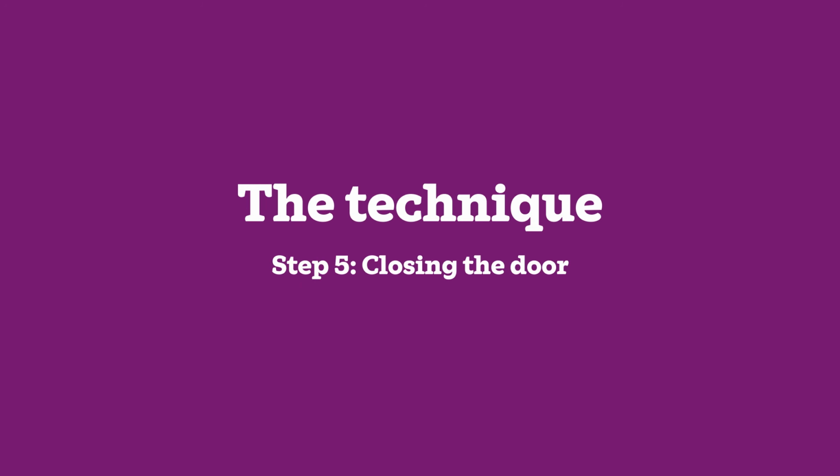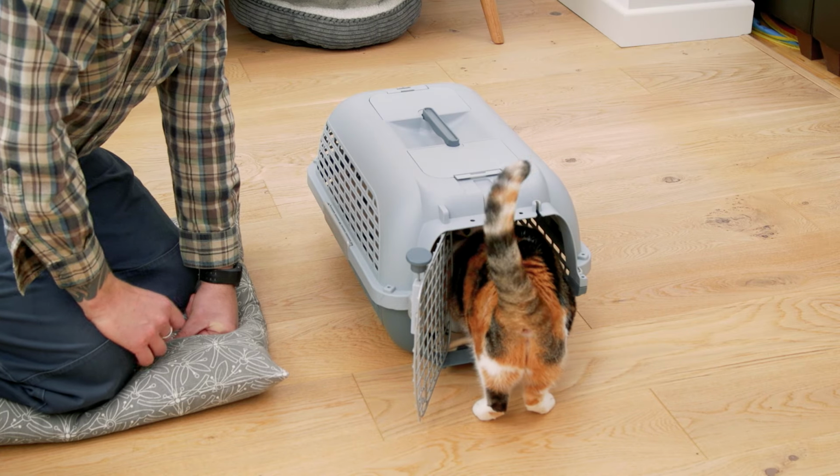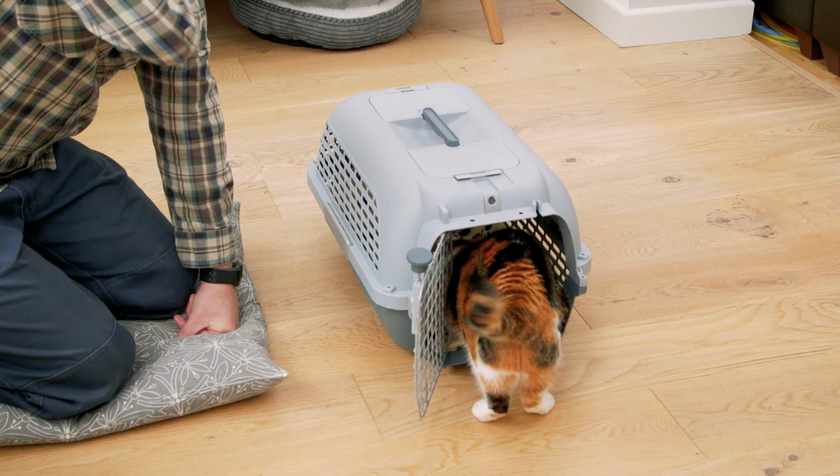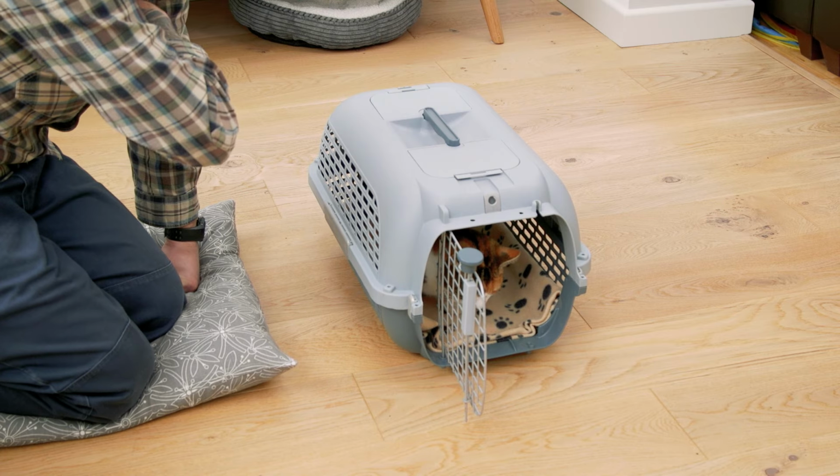This step is very important and one that must be done with extra care. It is important your cat feels in control of the situation at all times. Repeat the process of encouraging your cat into the carrier with treats, and once they are inside, try feeding them at the front, so they are facing the direction of travel.